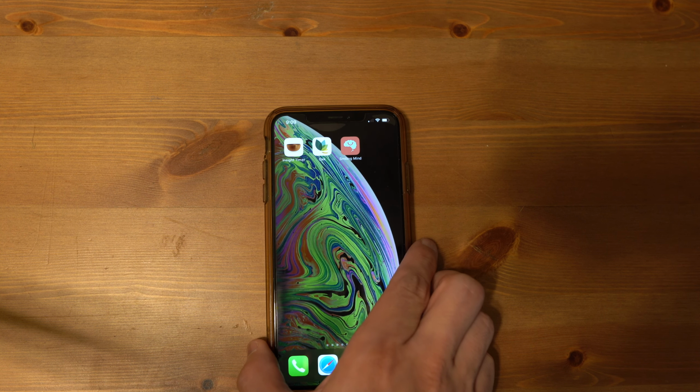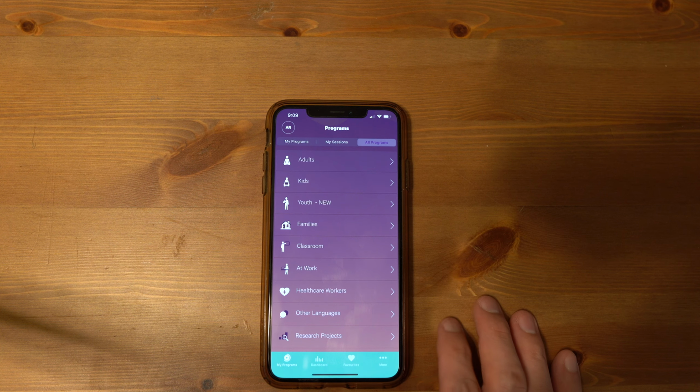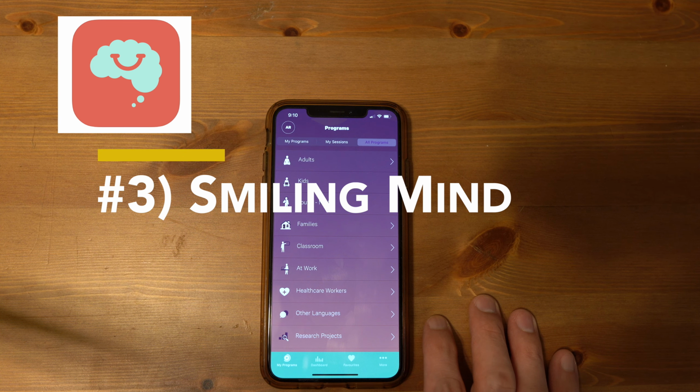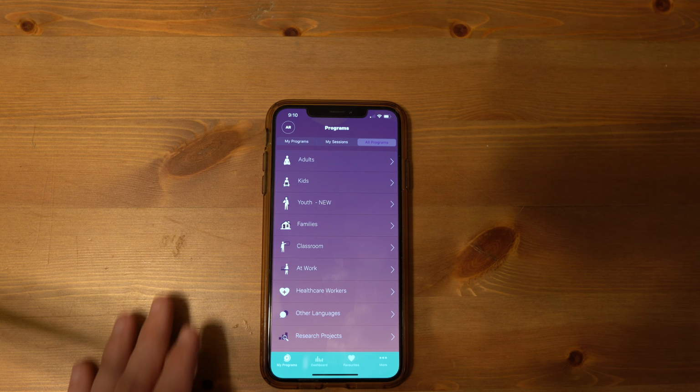So I looked into different free meditation apps, and I found 3 that I really like. And the first one is called Smiling Mind. And Smiling Mind is actually an app created by an Australian nonprofit. And I just think that's really cool because, one, I just like nonprofits. I think they do good work.